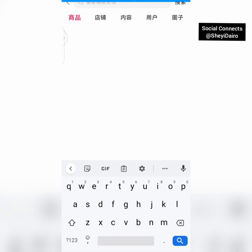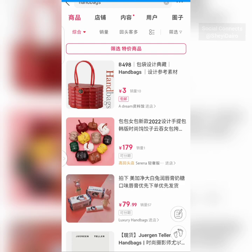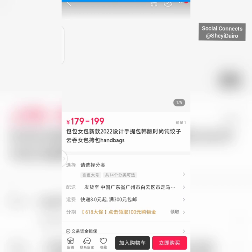So here now, let me just type anything. Let me see, handbags, then I will search. Result given now when I search for handbags. So for instance, now let me just pick this one. Let's say we want to buy this bag now.